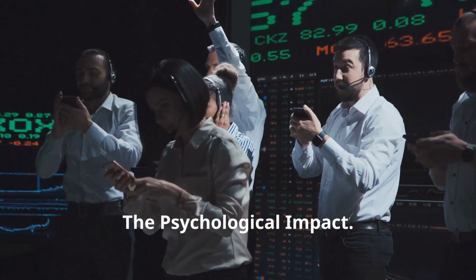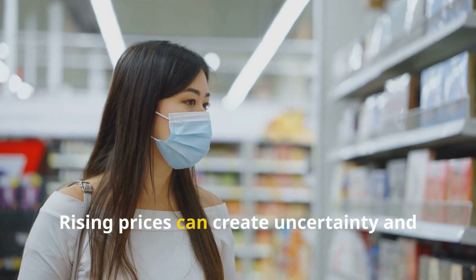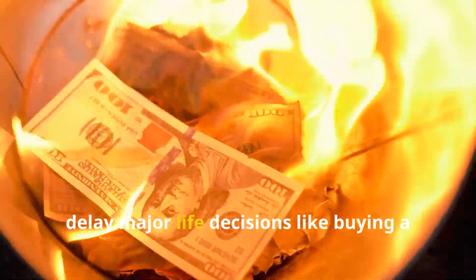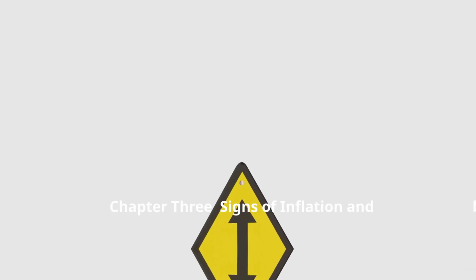The psychological impact. Inflation doesn't just hurt your wallet, it affects your mindset. Rising prices can create uncertainty and anxiety about the future. People might cut back on spending, delay major life decisions like buying a home or retiring, and generally feel less secure about their financial future.